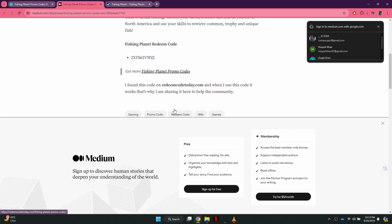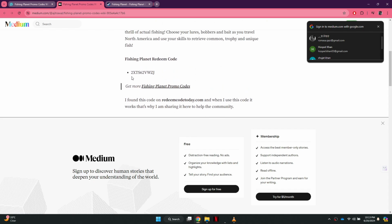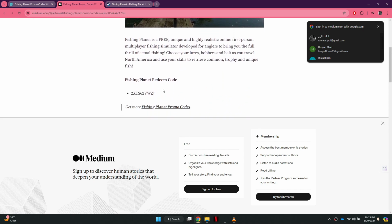Simply search for it and get to the Fishing Planet promo codes webpage. Here, you can see that a promo code is also present. You can also use this platform to get promo codes for other apps.